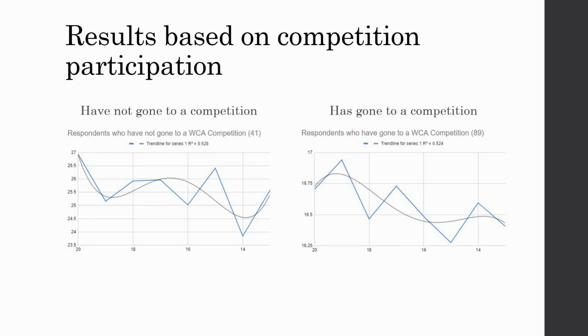Something else really cool, I asked questions on competition participation. This trend is actually another one of my favorites because it's kind of a reverse of itself. Let me show you what I mean. Here we see a peak, a valley, a peak, a valley. This gets flipped on the other graph because now we have a peak, a valley, and a peak. And you can see that these are sort of mirroring the positions.